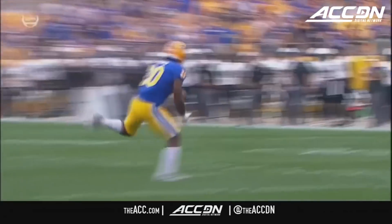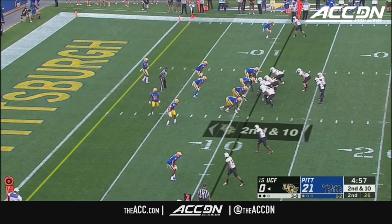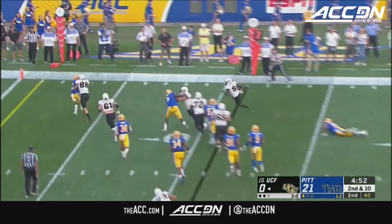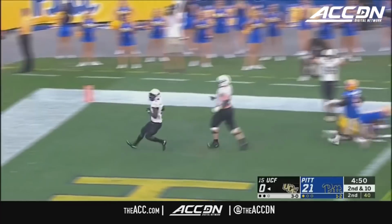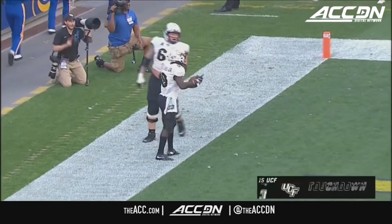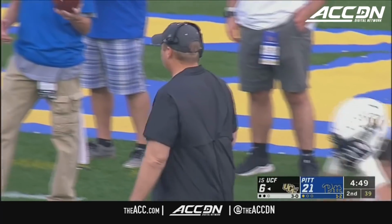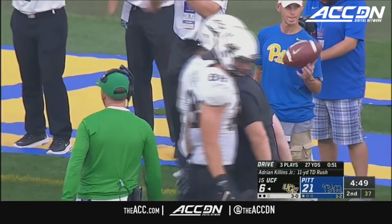I'll tell you, Matthews. 72 rush yards total. Killens around the corner. He has speed, and he scores. He won back-to-back 200-meter state titles in high school, and you saw why right there.